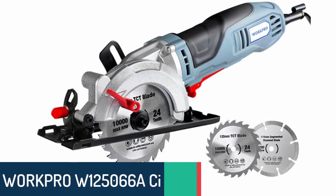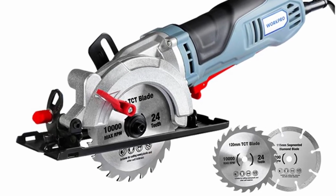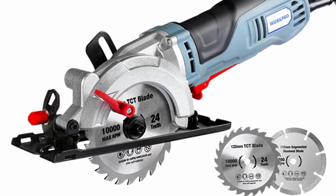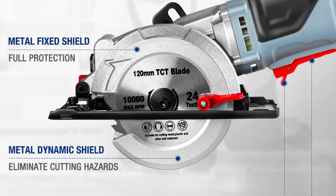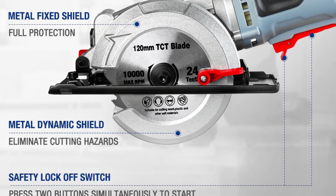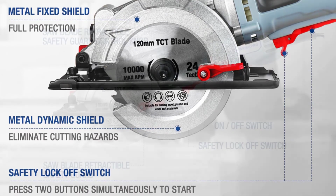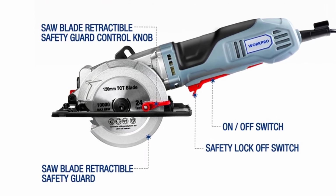Number 1. WorkPro W125066A Circular Saw. The WorkPro W125066A Circular Saw is an all-in-one saw capable of handling both wood and metal. This handy saw has a 750W motor with an electronic adjustable blade allowing the blade to cut at 90 degrees with a depth of 1.5 centimeters and a cutting length of 3.2 centimeters.